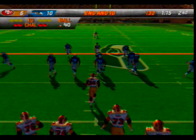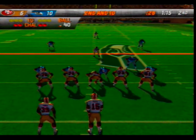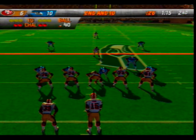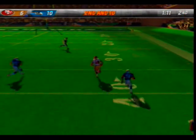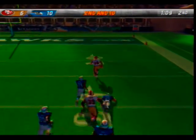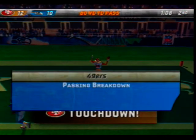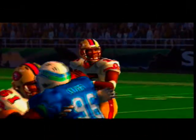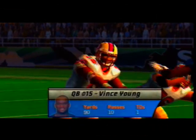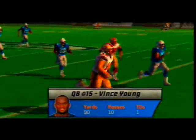Second and 10. Ball on the 40-yard line. Young, out of the gun. It's on. With the pass, the 40, the 30, the 20, the 10. Touchdown, 49ers. I'll tell you, this is nice work by both the quarterback and the receiver in this play. Watch it here. He reads the coverage, looks for the best option, and then throws it to him.